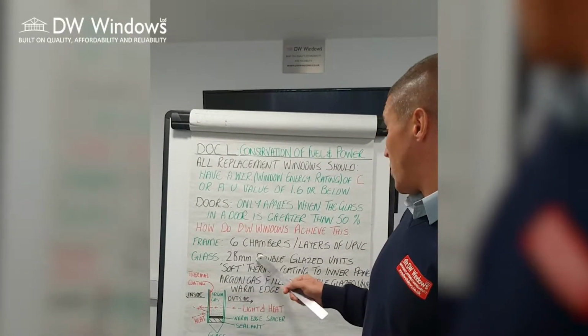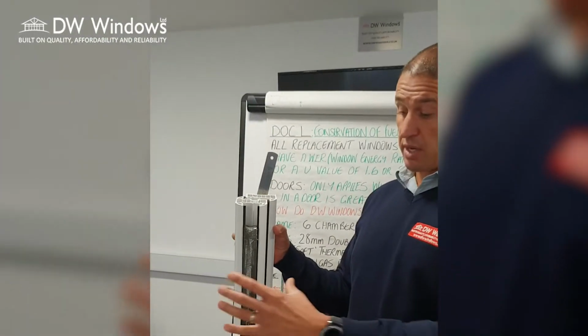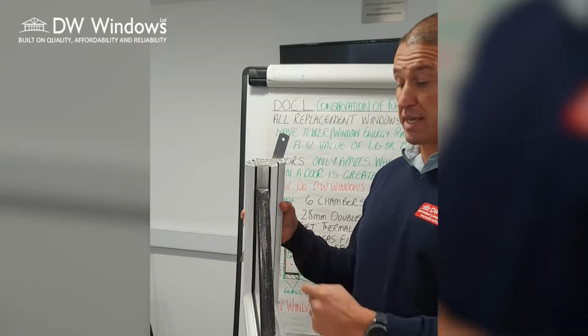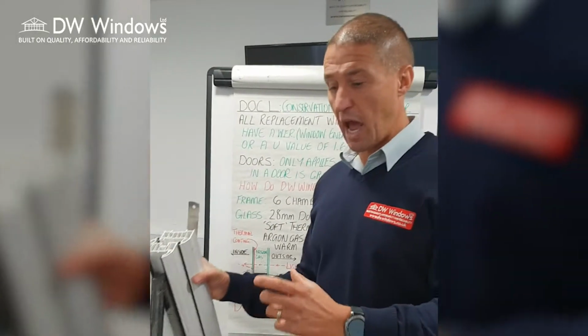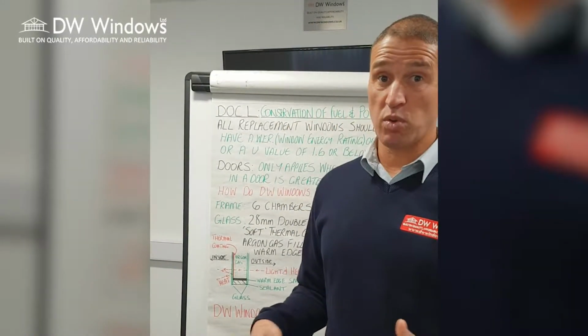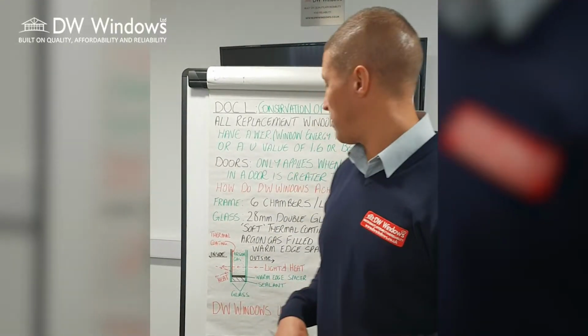So we use 28mm double glazed units. So we got one there, a cross section. That's a 28mm double glazed unit. You've got 2 4mm pieces of glass, and in between that you've got a 20mm gap. We fill that gap with argon gas, which is an invisible insulating gas that stops heat escaping through the glass itself.